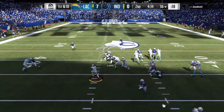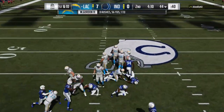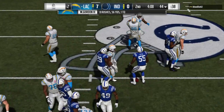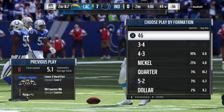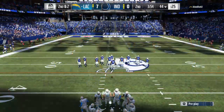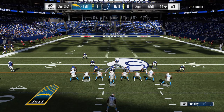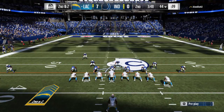On the counter, here's Gordon. And he'll be brought down just shy of the 45. A good run there on 1st down, and it'll leave them with a 2nd and 2. And there we saw one of the downsides of blitzing during a run down, because sometimes you get out of your gaps. You don't fit the run quite as well because you're headed towards the ball carrier with abandon.